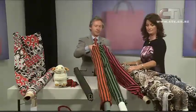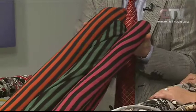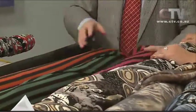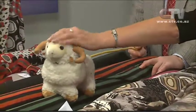Beautiful New Zealand merino. We have heaps and heaps of plains, but these ones in the stripes are Kiwi merino, and mostly Central Otago is where the merino's grown. So just as a reminder, I've got Rambo here, with sound effects and all. Rambo, how are you today, darling? If you want merino, there's just dozens of them. Oh, I think he's just done a whoopsie. It'll brush off.